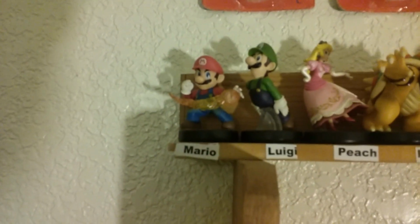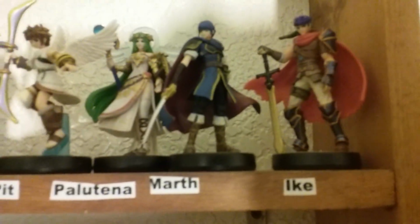Let's start with this. This is my custom amiibo shelf that my dad made to hold my entire amiibo collection. This was really awesome of him to make. As you can see, they're all labeled too, so that's really cool. These are all my Smash Brothers amiibos. I have quite a lot of these. Actually, I have over 100 amiibos here. Most of them are the Smash Brothers ones.